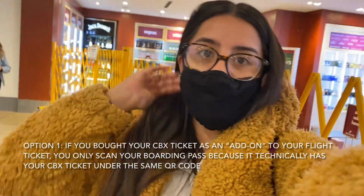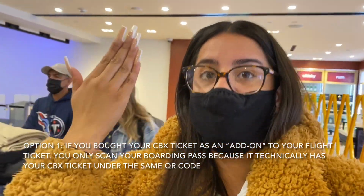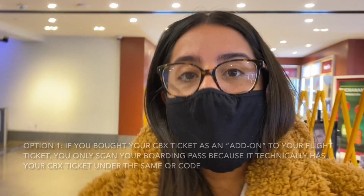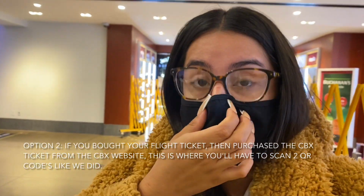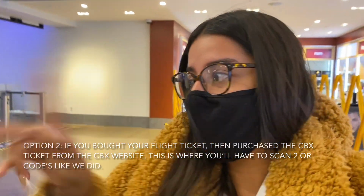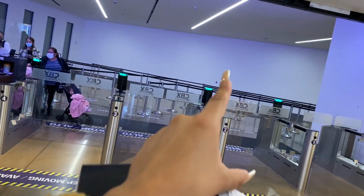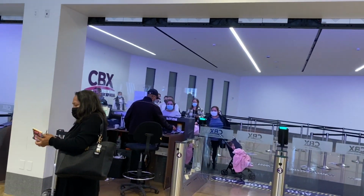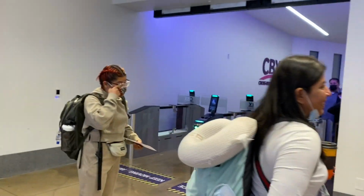So yeah, when you guys come here, you need to have your boarding pass ready because it shows that you're going to be using this because you have a flight. And then you have your CBX ticket, which is a QR code that you also scan. So you need 2 things to get through the gates. And like you saw, there's literally nobody on this side where people have paid. You could just come through if you have everything, or you're going to be waiting in line to pay. And if you're in a rush, maybe it's not the most convenient.